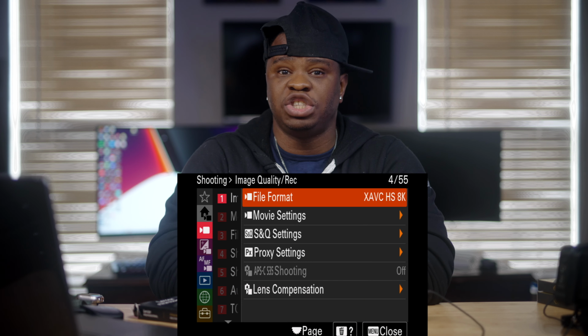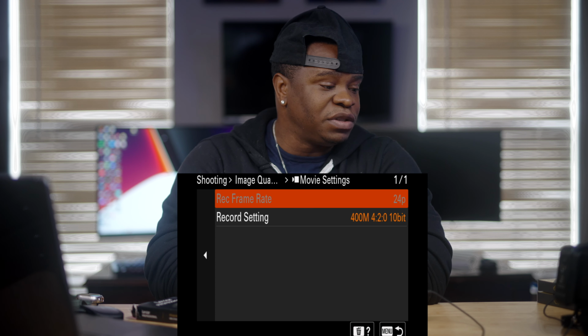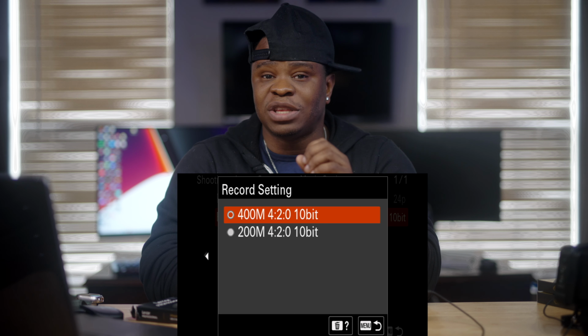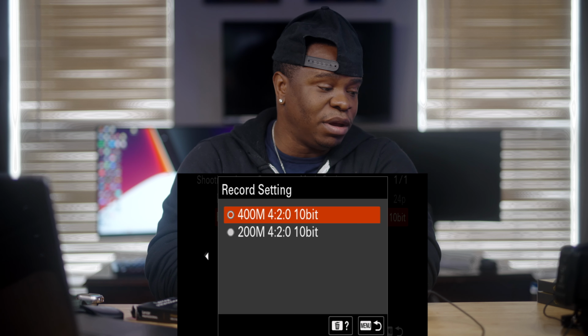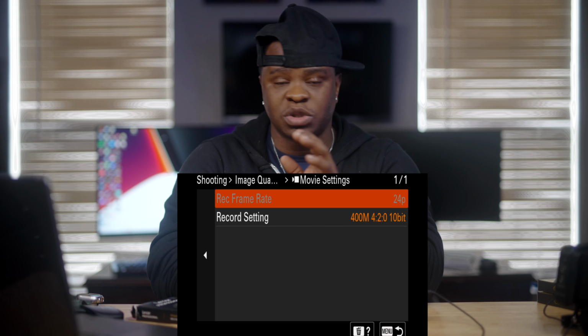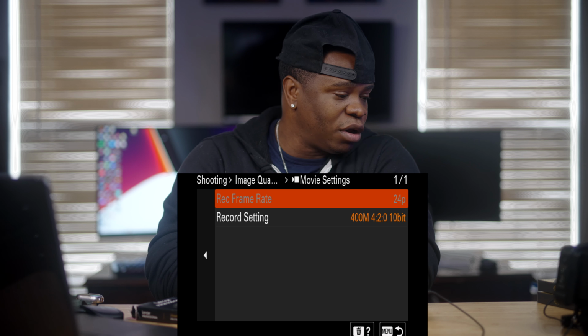All right, so for our movie settings, as you can see, we are shooting in 8K. I'm going to set this to the highest data transfer, so we're going to set it at 400 megabytes a second, 420 at 10 bit. That's what our settings are going to be, shooting in 24. Of course, when you shoot in 8K on the A7R5, you only get 24 frames a second.